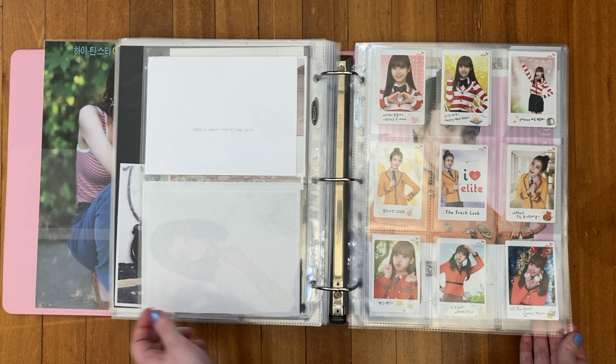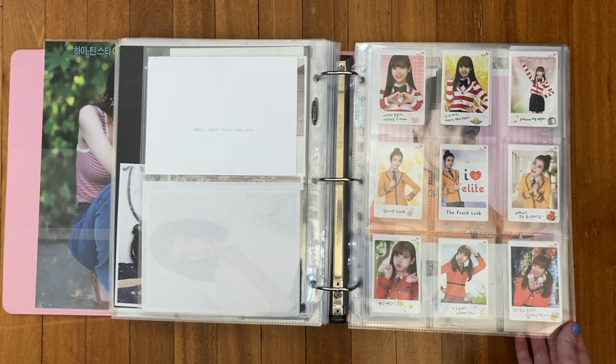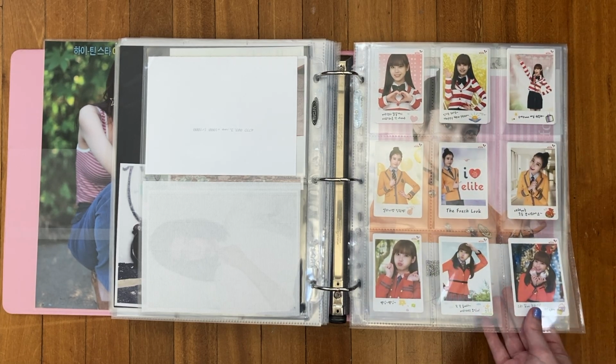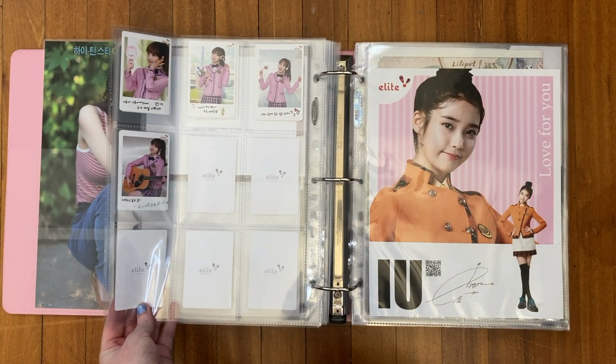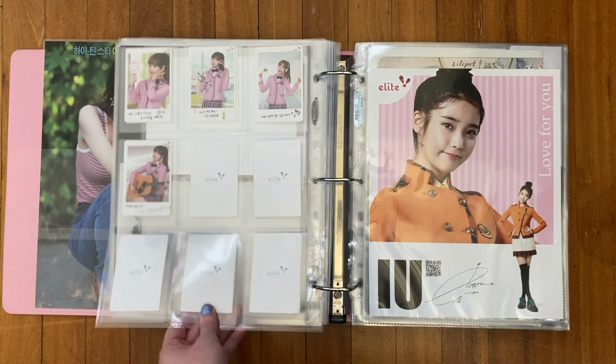Then for Elite School Uniforms, she did a promotion with them where she released a 10-case Polaroid photocard set. This isn't the full set. I think there are 15 total, and I only have 13 right now, but I do have the other 2 on the way. So I will have this full set of 15 eventually.